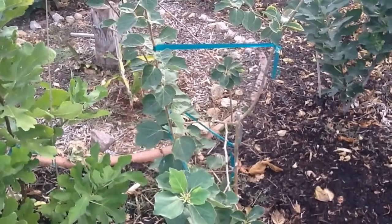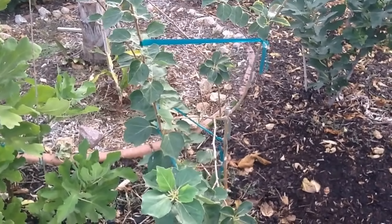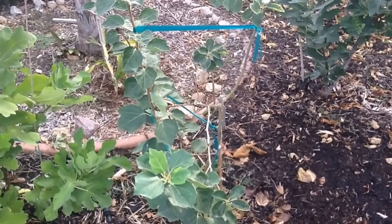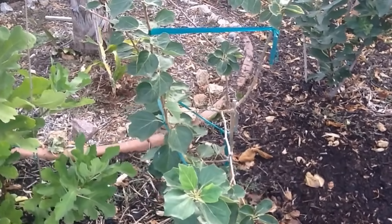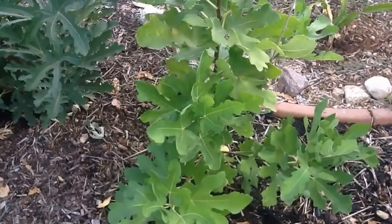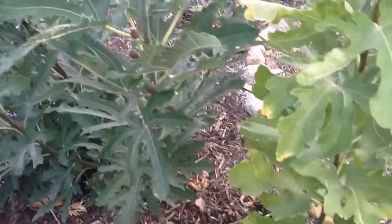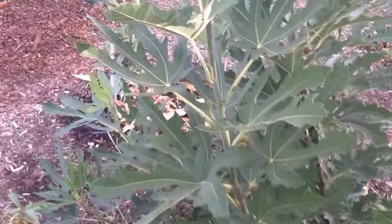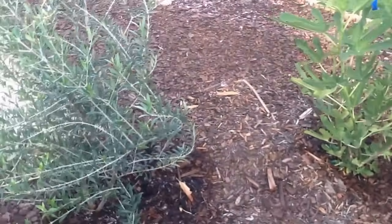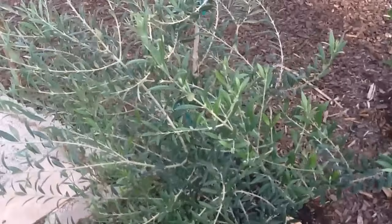It's definitely not got that growth rate like the Pakistani or the Persian mulberry or even the dwarf mulberry. Another fig. Got another fig there. This is the Arbequina olive that I planted last year.